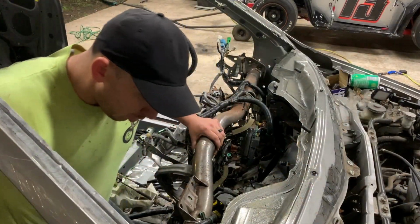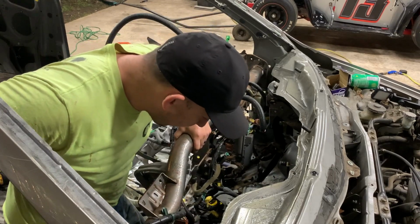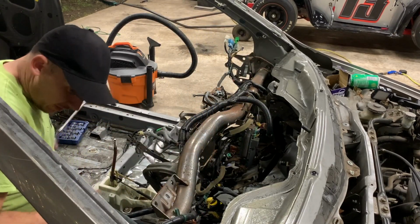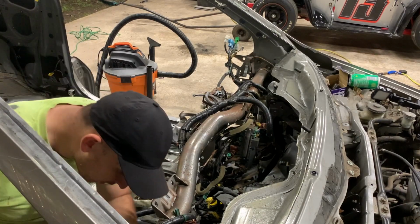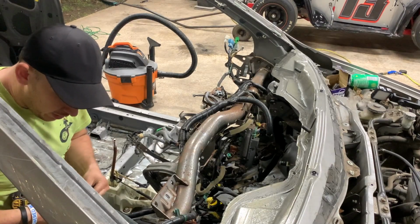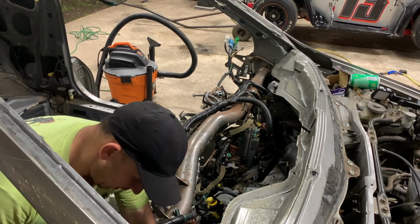All right, here goes a crucial part, lowering this down. Getting everything right so we can get it out.